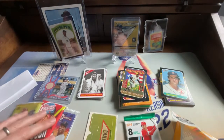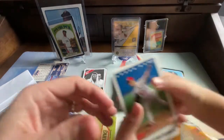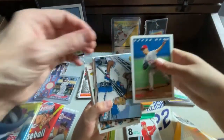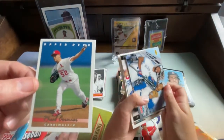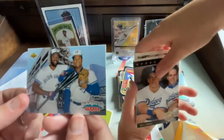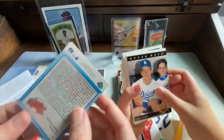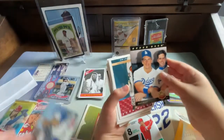Let's go. Oh, I see a backwards card. You know, the problem with Upper Deck is that half of the cards are backwards. It doesn't really mean anything. So we have here Comer. Oh, this is a cool card. This is a Blockbuster Trade. That's really cool. Joe Carter and Roberto Alomar. Hall of Famer, Alomar.